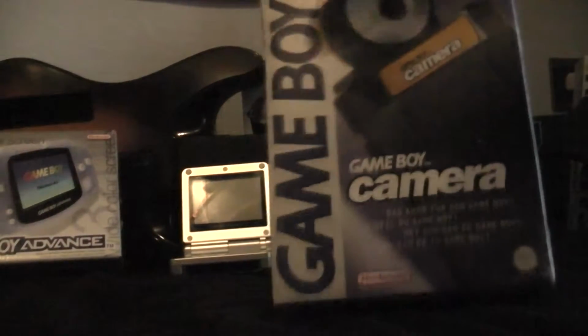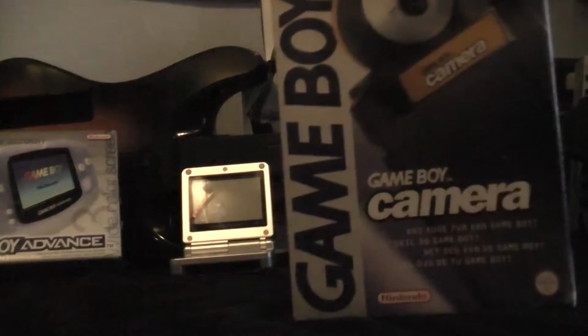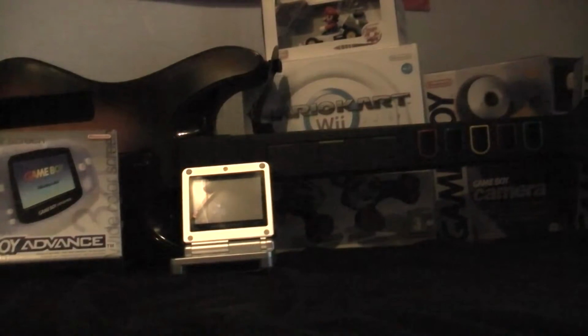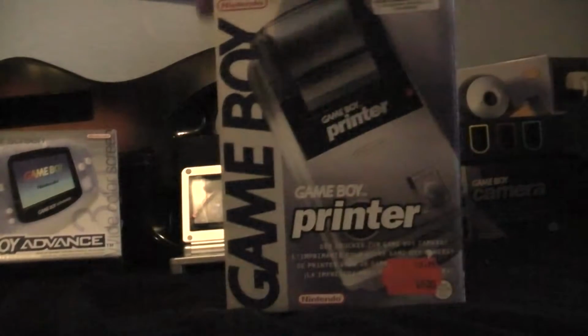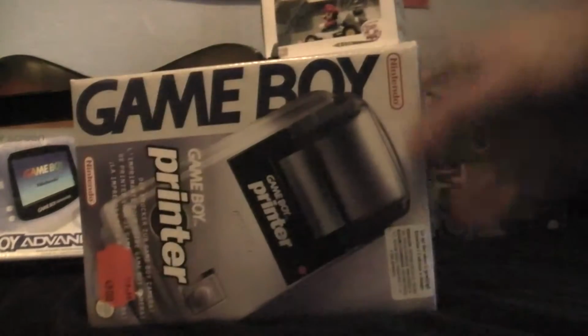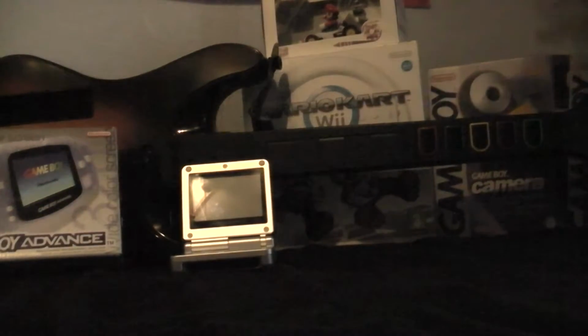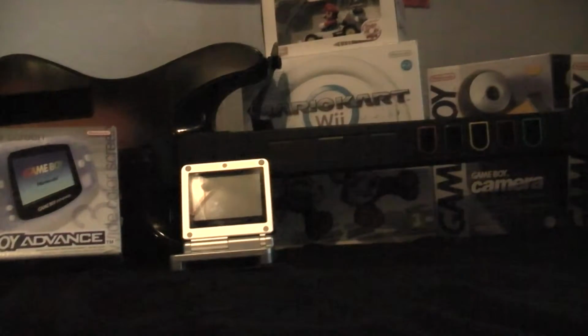Looking around my room, I found a Game Boy camera box, a manual, and in here were a lot of manuals. Different games, consoles, everything I bought when I was a kid. Second thing, just laying around in my room, a complete in box Game Boy printer, or well, close to being complete in box. I missed the cable yet. I got someone who has it for me. I can have it for free from them, so that's pretty awesome.